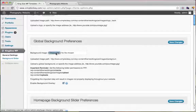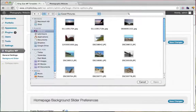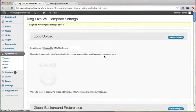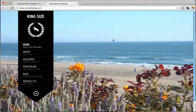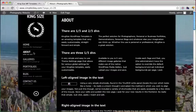So let's just choose file. I'm going to go to my desktop and choose a file. Let's see, this one looks okay. And press open. And press save changes. Alright, once we've done that, we can go ahead and refresh our website. And we can see that our background has changed now. Now it looks much better. We can go to our About page, and we can see the background there as well. So that looks pretty good.